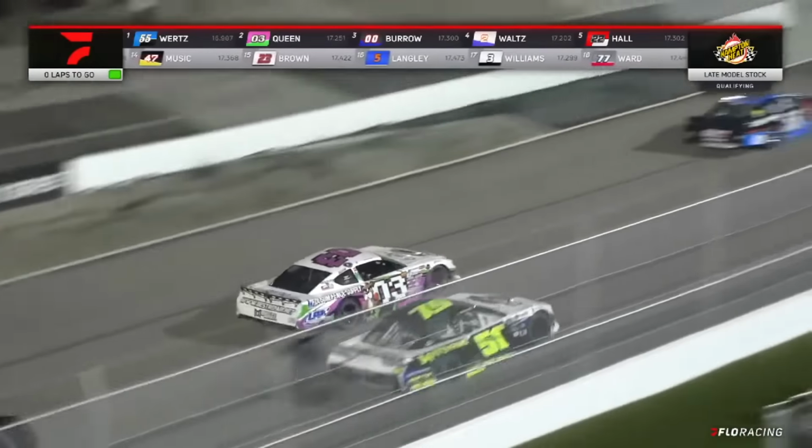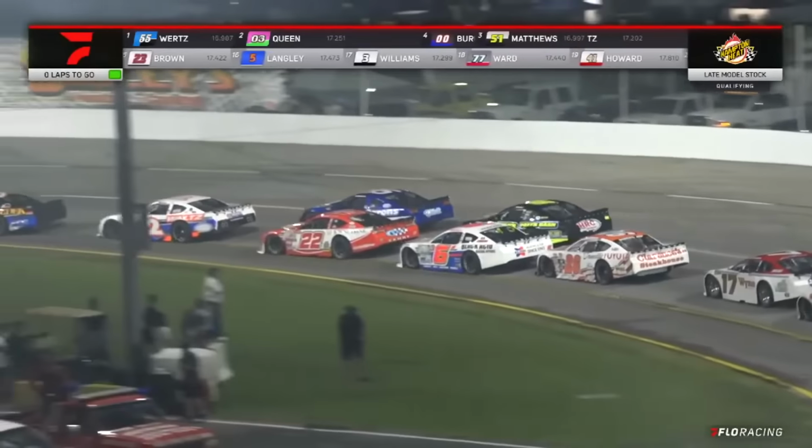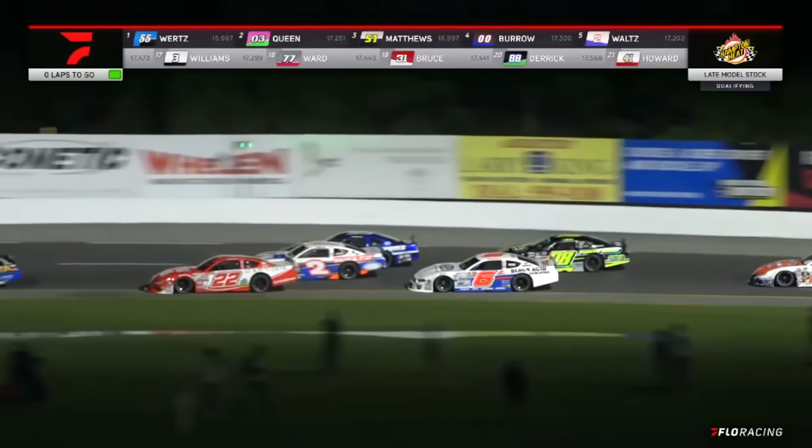He has his eyes set now. Adam Wellbrock on the 03 of Brendan Queen. And Matthews really making that top lane work. He was shot out of a cannon this last trip around. He has the second spot off turn 2 this time around. He's going to set his sights on Mark Wertz.